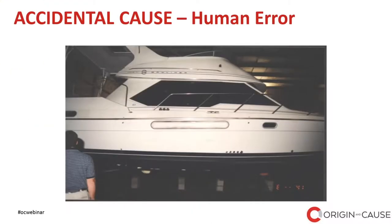So here's another fire. This is a human error. It's an unfortunate story. It teaches us that sometimes the simplest of tasks have dire consequences. The story goes, the owner had been working on this boat, preparing it for winter storage. This is a Bayliner. He was working in the engine compartment when a flash fire occurred. The owner inhaled hot gases and was hospitalized and subsequently died as a result of his injuries.